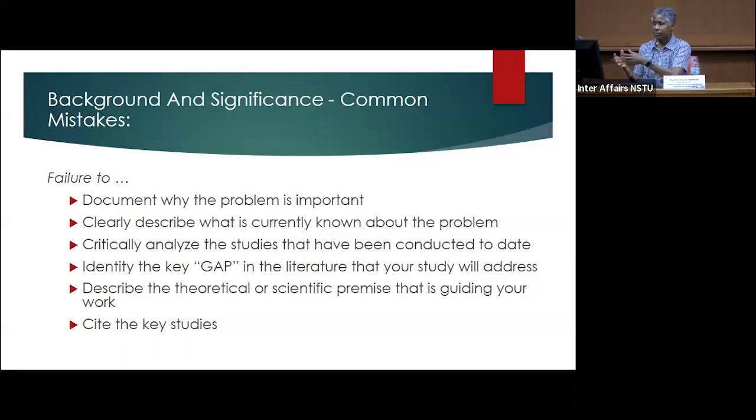The next thing is the failure to really synthesize what is known about the area and to identify the gaps, and then really describe the theoretical or scientific premise that is guiding your work. We talked earlier in one of my former lectures about the scientific premise. The scientific premise is either established by the research literature and findings that point to a known relationship between key variables that you're interested in and the outcome, or it is established by a theoretical framework that identifies what key variables or constructs are associated with the outcome, and then the pathways by which those constructs impact the outcome.